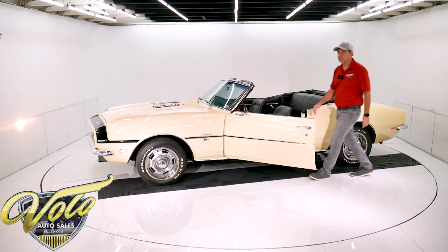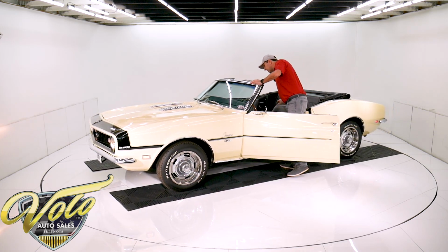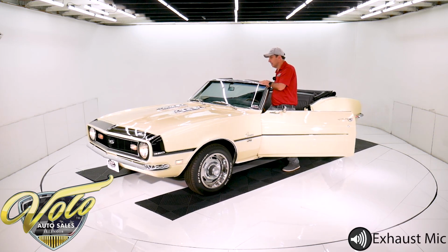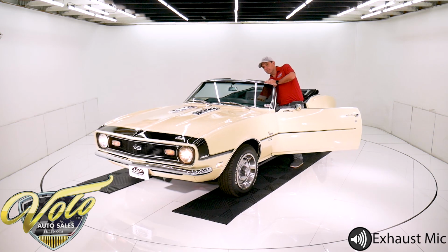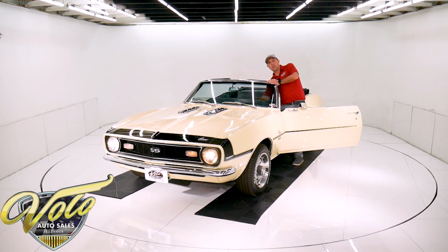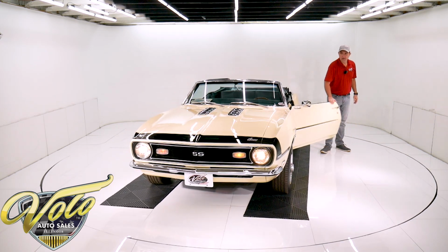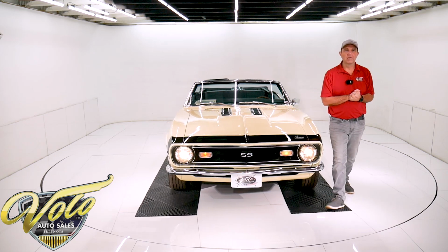I'm surprised there's no spoilers on it. Everyone adds spoilers to the Camaros. This is probably one of the last few survivors without spoilers. Yeah, it seems like a really nice car. Lots of great options, frame off restored, documented, numbers matching. It's got a lot going for it.